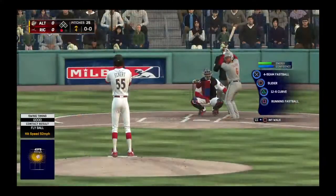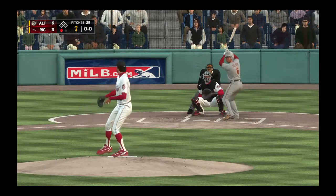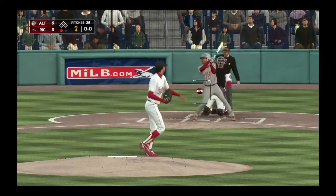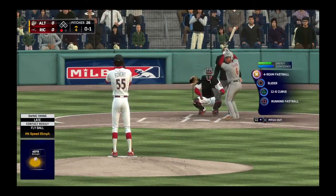Stepping in and ready for another shot, Pedro Salazar comes into this at bat 0 for 1 in the ball game. This is hit down the right field line, but it's going to get out of play for strike one.